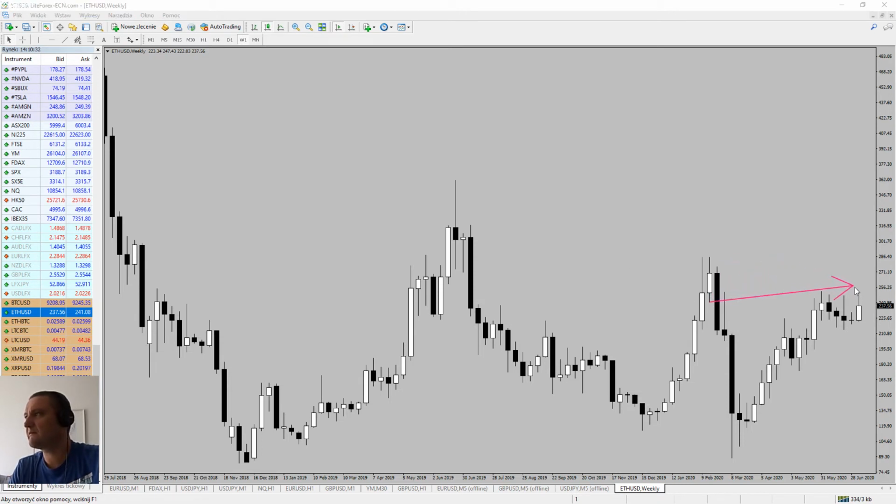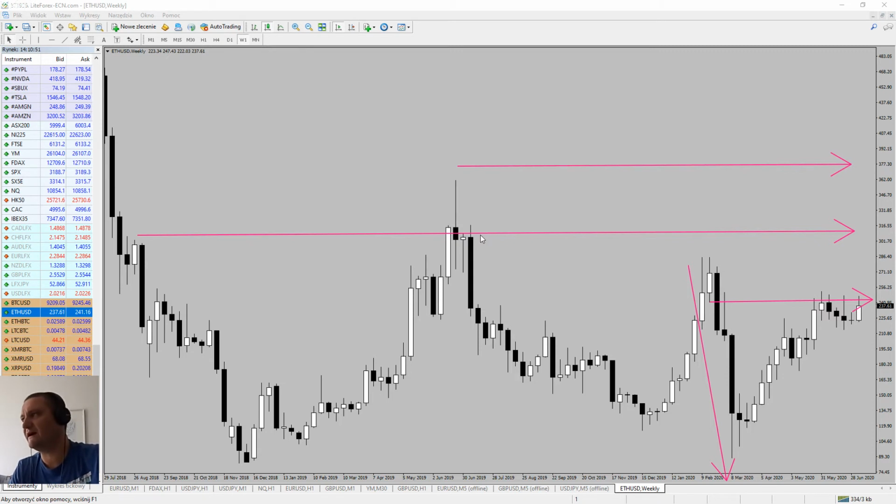Supply based on this move to the downside, right? Around 250, 255. We are discussing that the bulls need to close above to get a further move to the upside, higher, for example, towards 300, and then higher towards 380 and 400 and maybe even 500. But to open that possibility, bulls have to take out the latest supply.